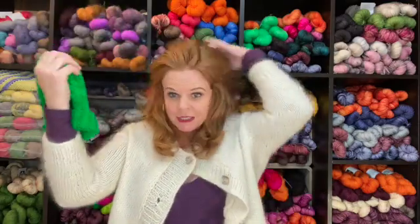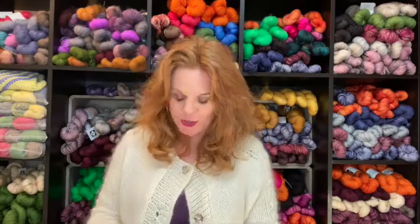I'm getting really warm in this hat in here. Oh, I kind of made my hair look better. This might be my new strategy for the morning.